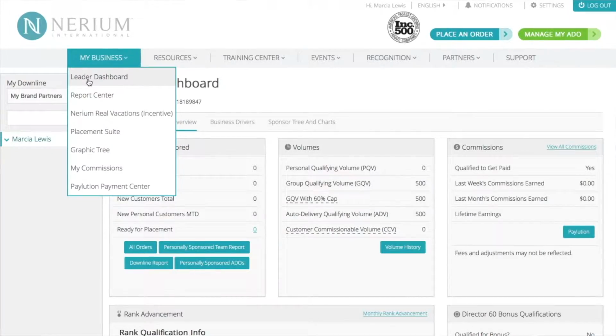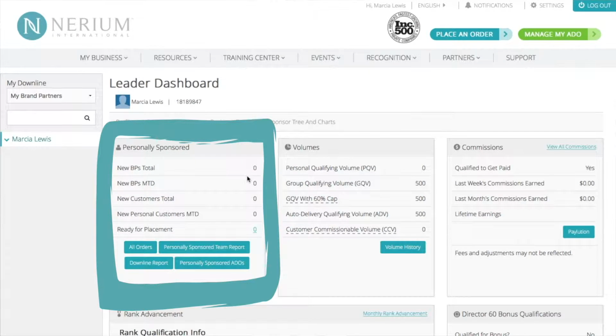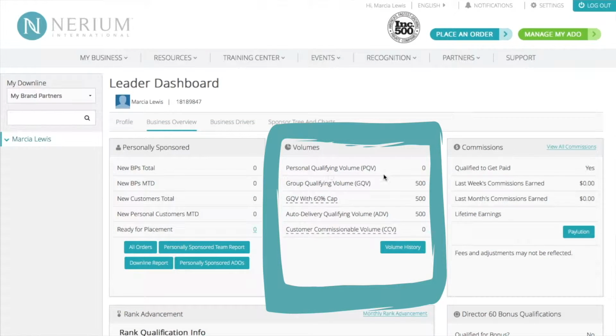Leader dashboard, that's it right here. As you can see, new brand partner total 0. New brand partner, I do not know what MTD means. That's 0. New customer total 0. New personal customer MTD. Ready for placement is 0. Personal qualifying volume 0. Group qualifying volume 500. So that's where I came in at. Group qualifying volume with 60% cap 500.